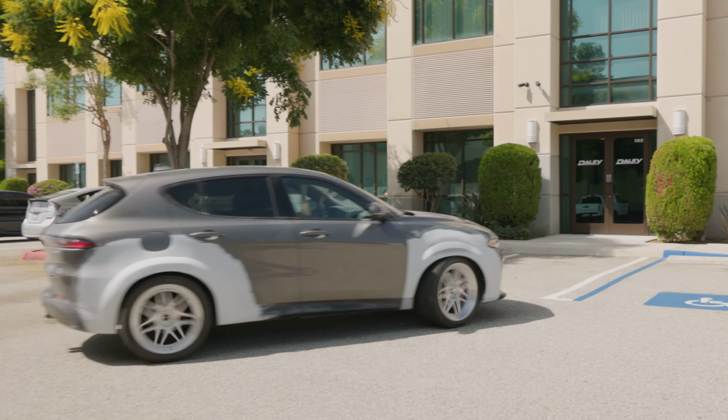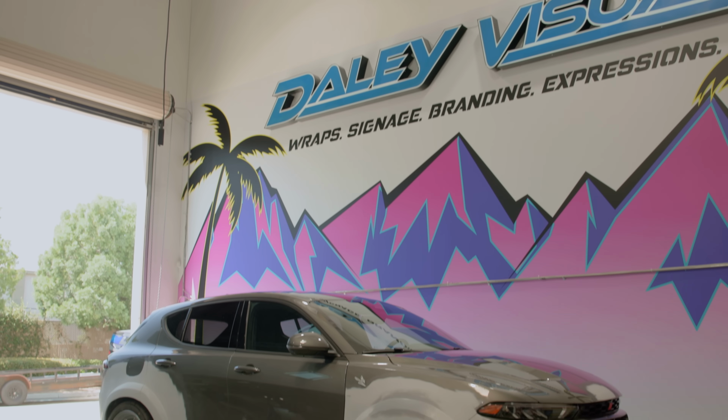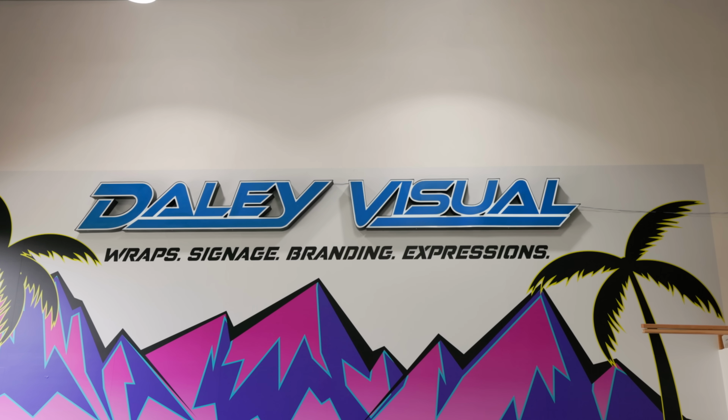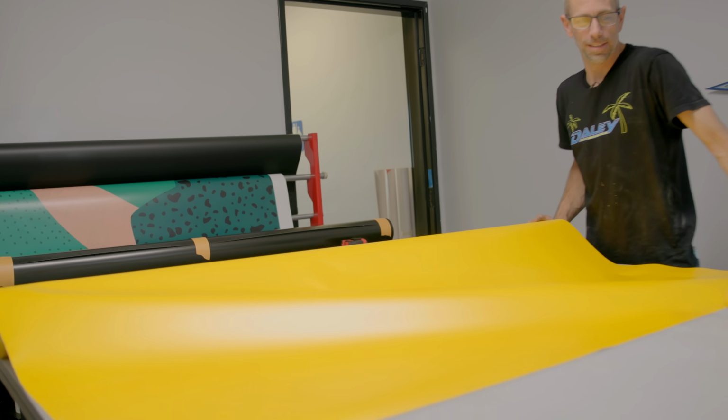That's right, folks, we're finally in the home stretch. And with the bodywork and exhaust system now complete on our 2023 Dodge Hornet GT, it was really time to make it pop via a full custom wrap. That meant a trip to Daley Visual Custom Vehicle Wraps in Rancho Cucamonga, California.